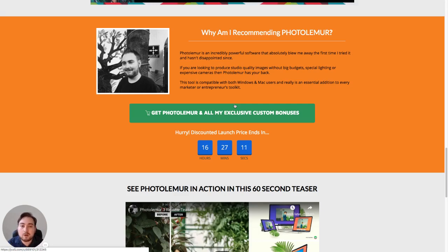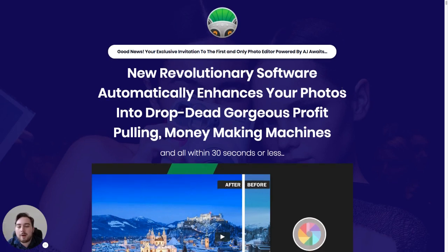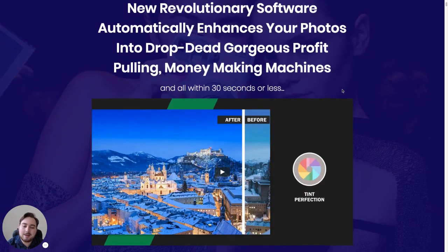Now, what I want to do with you guys now, let's jump over to the sales page. It's a beautifully crafted sales page, and let's talk about some of the features within Photolemur and what makes this special. All right, let's jump over there. Okay, welcome over to the Photolemur sales page. We're going to go through a few different bits. I'm not going to go through everything with you guys. If you want to see this in more detail, of course, you've got the link just below this YouTube video. In a nutshell, what this is going to enable you to do is to seriously enhance your photos like you've never been able to before.